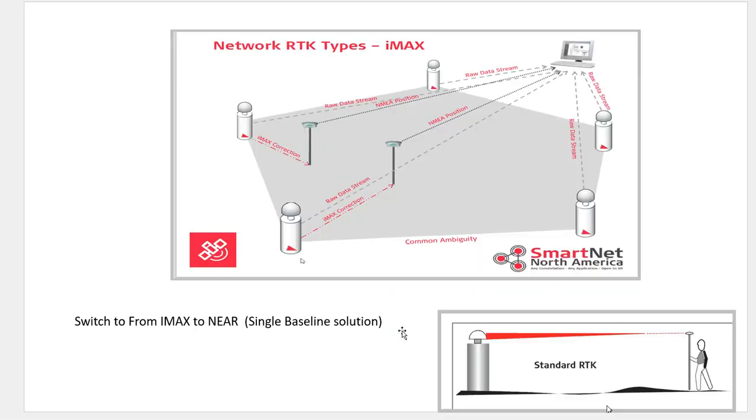Okay. And the other thing is a lot of times we'll work in an iMAX, and iMAX is working like, say in Houston, we have a cell with like 5 base stations. This could be like a 20-mile by 20-mile area. And if there's solar activity over this area, it can affect our performance. If we switch to the NEAR, it's just a single baseline and basically just pairs up to the closest base station. And there might be less noise and it might fix a little bit better. So that's another tip we're going to go over: how to change from an iMAX to a NEAR.